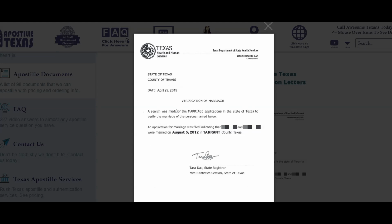That's more because that's you making a statement. You're making an affidavit, and then it gets notarized, and then you get it apostilled. Mostly that's what they want, because if you're getting this, it's probably because you're marrying someone or wanting to marry someone in a foreign country outside the U.S.